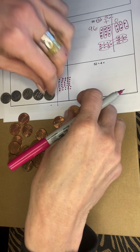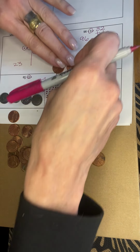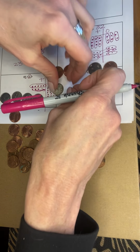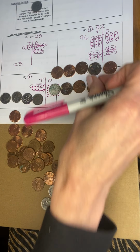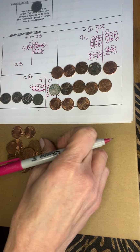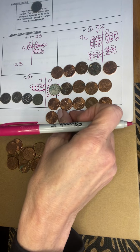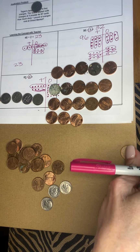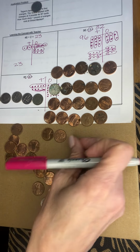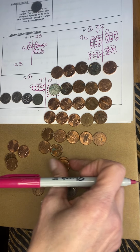Now I need to put these in groups of 5. You guys still see? Yeah, okay. 1, 2, 3, 4, 5. There's 1. 1, 2, 3, 4, 5. I bet you guys know a much faster way to do this if you know your multiplication facts. Because I have how many total? I started with 5. And then I traded 3 10s in, which gave me another 30. So I have a total of 35, which I'm dividing by 5.